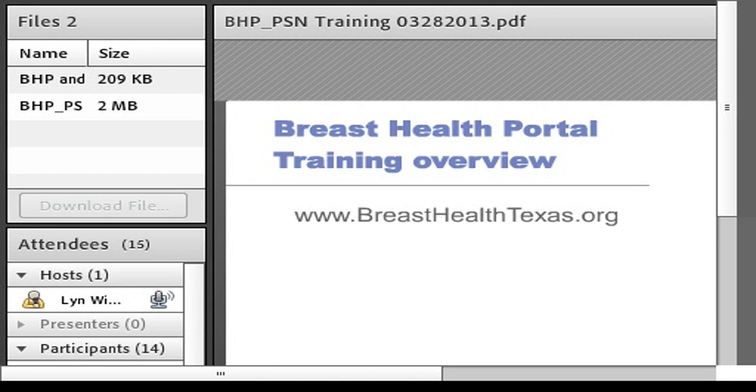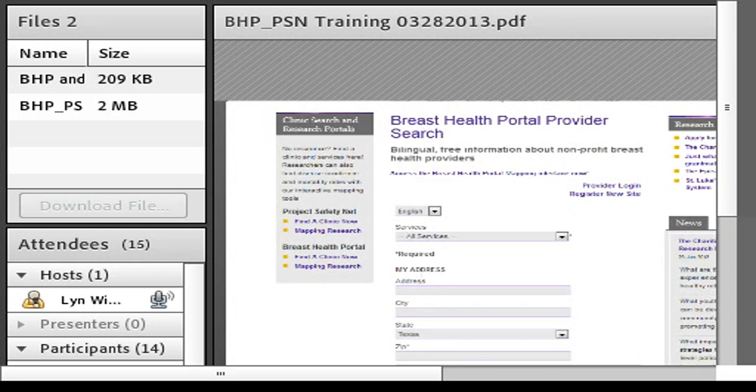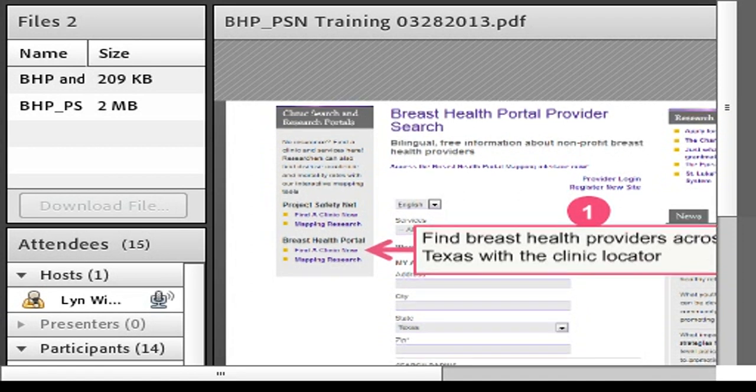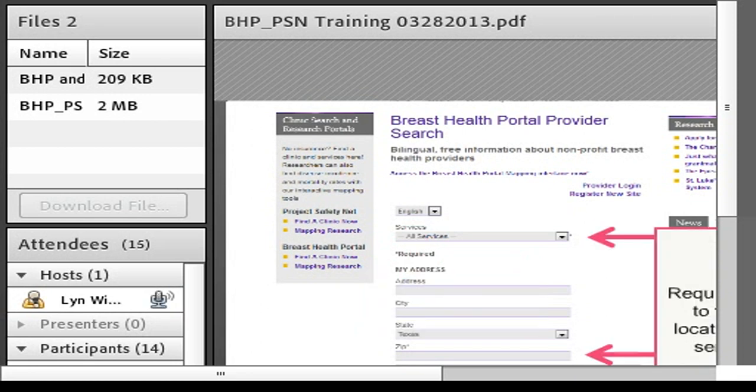All right, so we're about ready, and I'll walk you through what the breast health portal looks like and how to use it, just a step-by-step overview. Again, the website is breasthealthtexas.org, and when you go to it, it looks just like this. On the first side of it is the clinic locator. You can see on the side it says find a clinic now under the breast health portal. Again, that's what it looks like. And you can switch it to English or Spanish, depending on which language you prefer.